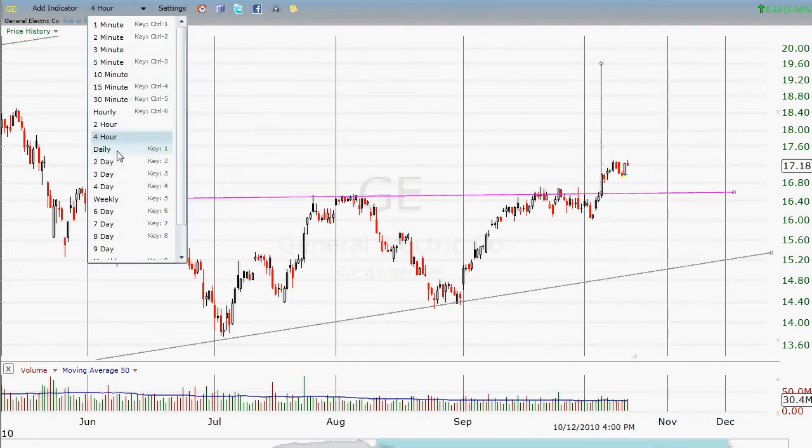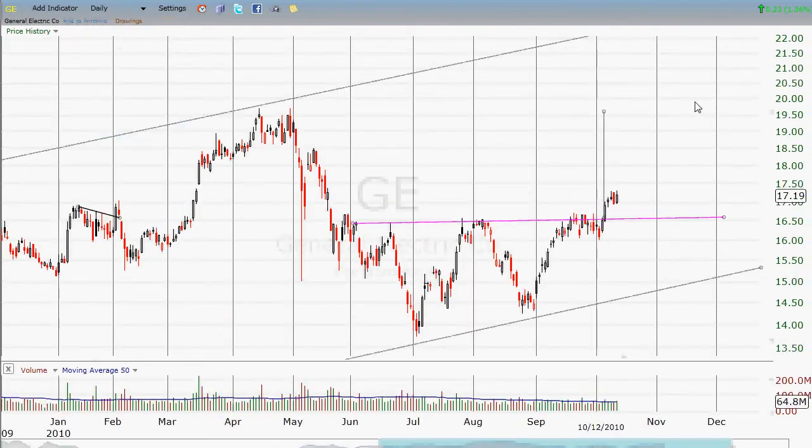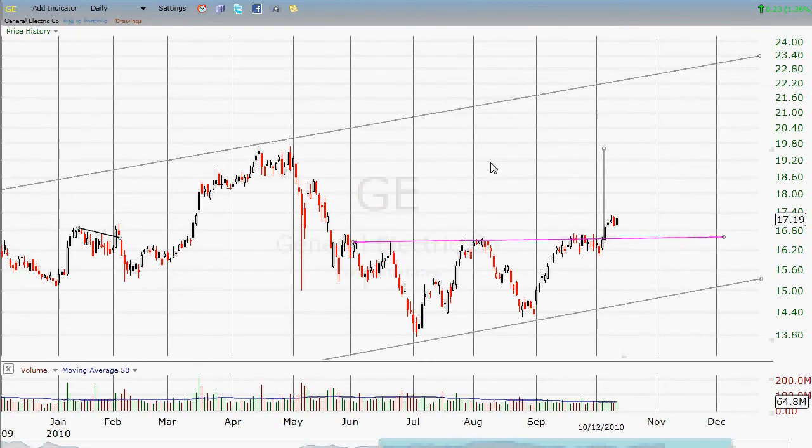For the people who are a little bit more patient, maybe or a little bit more greedy, you may want to see if it's going to go up here and tag this line in the low 20s. I'll be happy with the mid-19s.